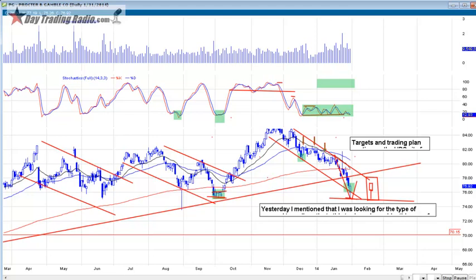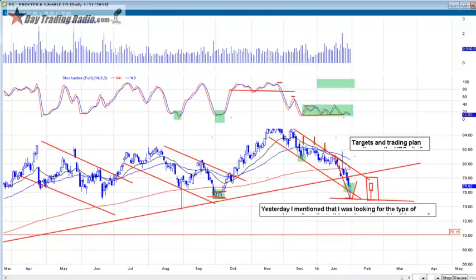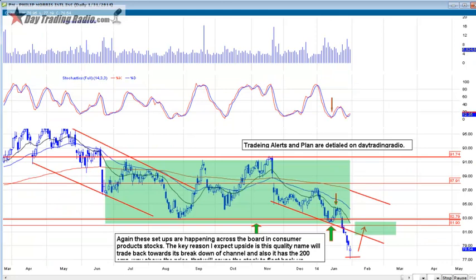Yum Brands, we saw that outside day, a very bullish engulfing pattern, which is one of the stronger ones. The Procter & Gamble, we just talked about this. Nice hammer and that big reversal that's happening. Philip Morris. These are big candlesticks. The longer the shadow, the more range it came back, is always a big plus. And there's a good shot that we're just going to follow through.